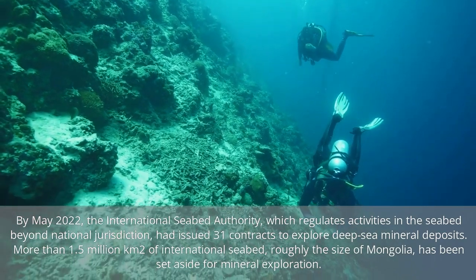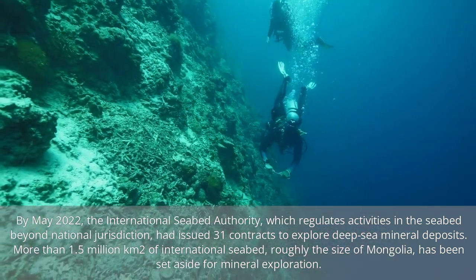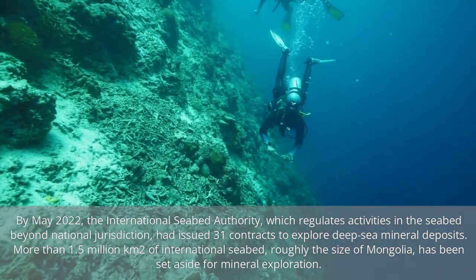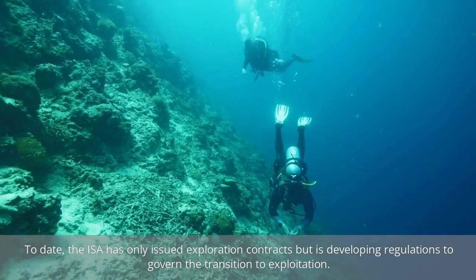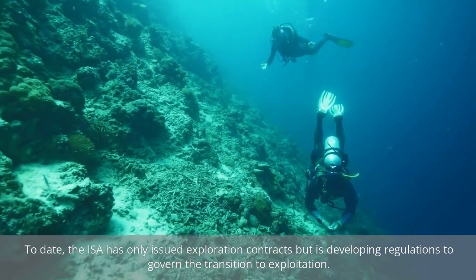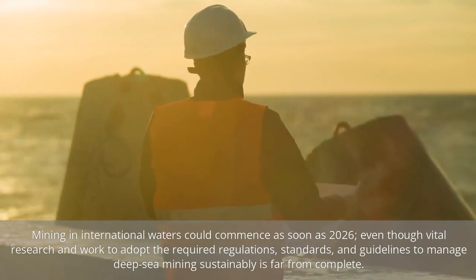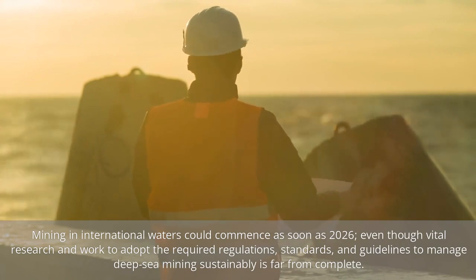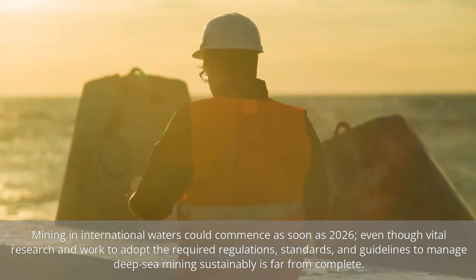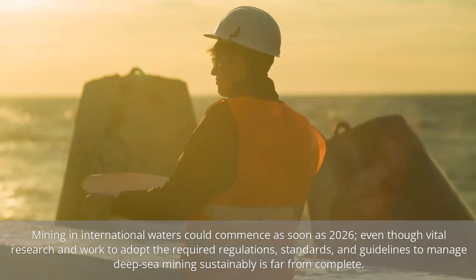More than 1.5 million square kilometers of international seabed, roughly the size of Mongolia, has been set aside for mineral exploration. To date, the ISA has only issued exploration contracts but is developing regulations to govern the transition to exploitation. Mining in international waters could commence as soon as 2026, even though vital research and work to adopt the required regulations, standards, and guidelines to manage deep-sea mining sustainably is far from complete.